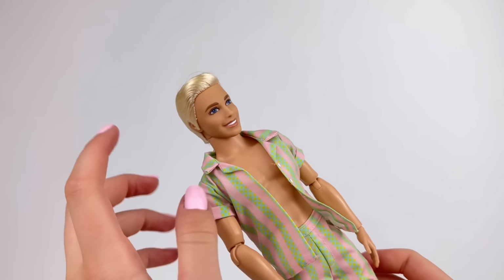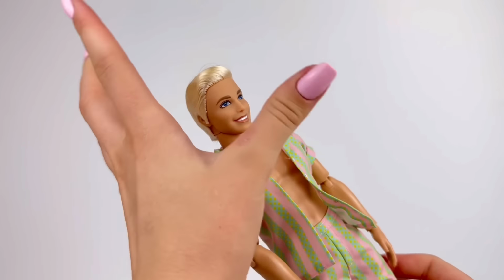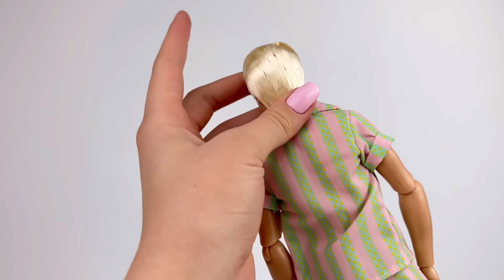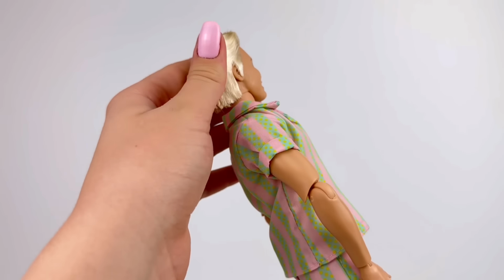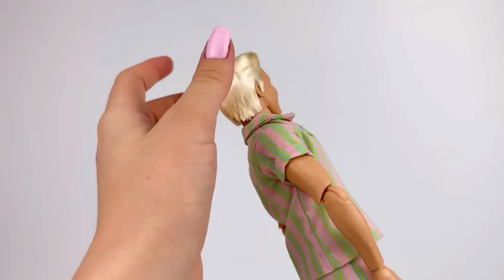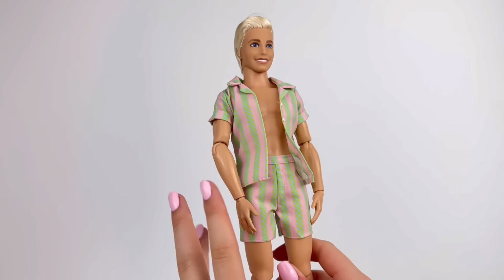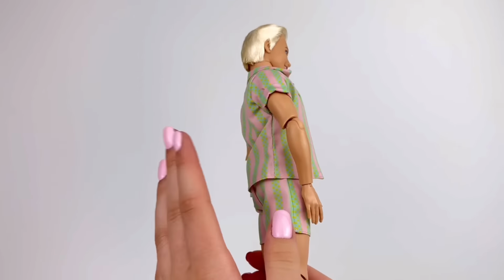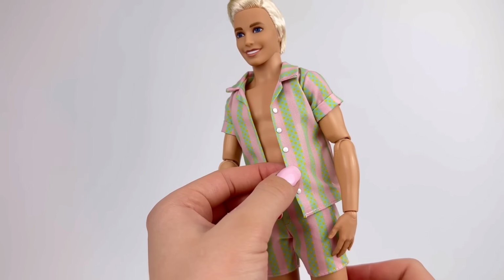That's not going anywhere. I am kind of tempted to brush it out and see what would happen, but that could cause chaos. So for now, I'm just going to keep it in its very compacted, stiff form. I'm really liking his outfit here. I love the collared shirt and the matching shorts and just the pattern of it all too. I really like it. I also like that they included these little buttons on the front here too.